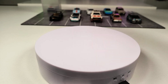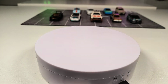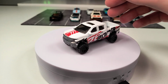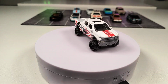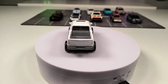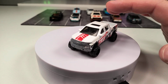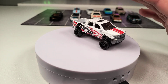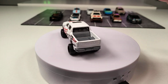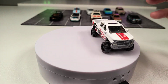Yeah, it's been a long video. So let's get to number 1, which might be surprising. I don't know. It's this one here. This is the 2019 Chevy Silverado Trail Boss with BORLA deco. And you don't see this deco too often, and I think it fits perfectly on such a pickup as this one.